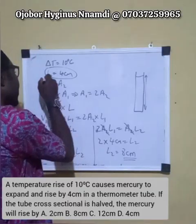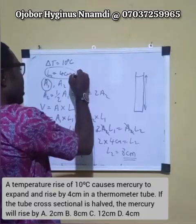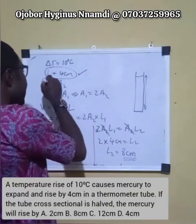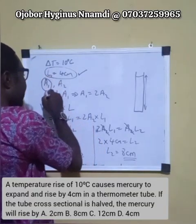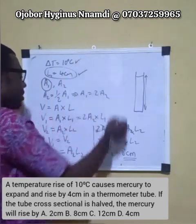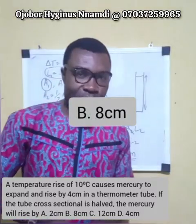When the cross-sectional area is A1, the length of the mercury increased by 4 centimeters at 10 degrees Celsius. Then when this area has been halved, the length will double at the same temperature. Okay, so the answer is 8 centimeters for that particular question.